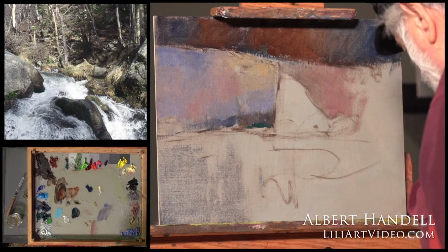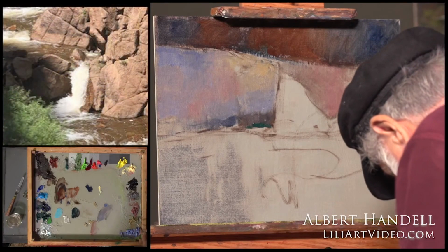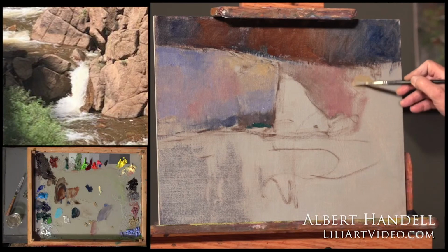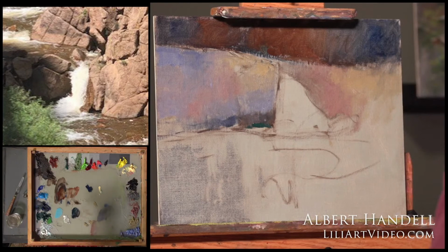Now, I want the top part of my rocks to be lighter. And I know that this color is very close to the value of what's going on here. And what I want to do is just drift over things. It's okay. Now, okay, this is feeling very good.